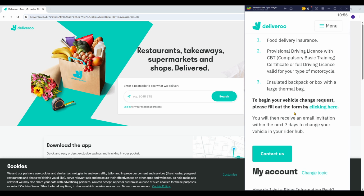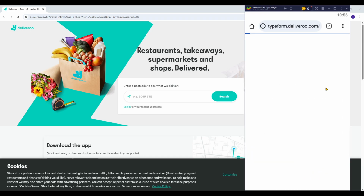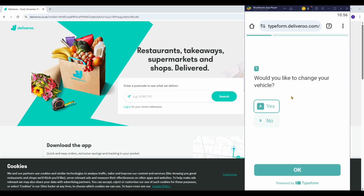Inside the article, look for the link that says "clicking here" and tap it. That link opens the form where you can submit your vehicle change request. When prompted, confirm you want to continue by tapping yes. You'll now see fields to complete.